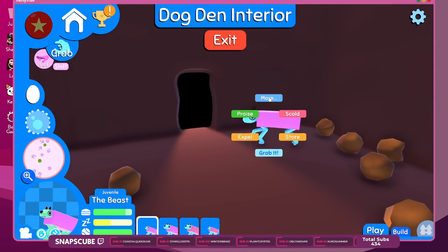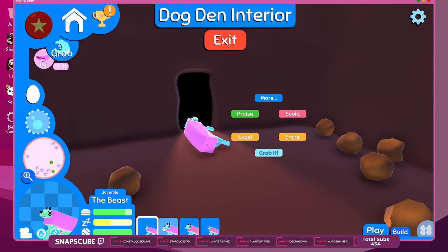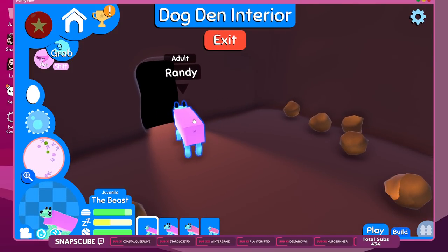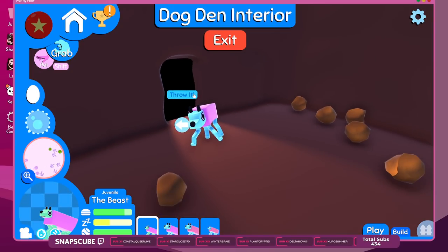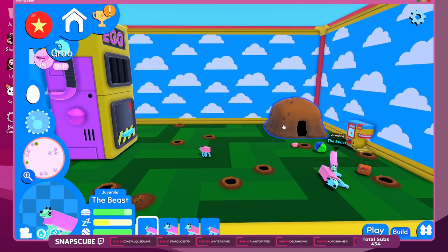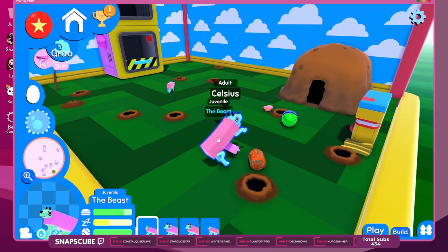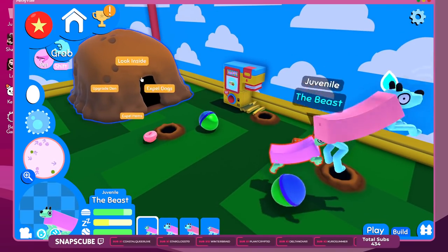Wait, okay. Randy. Throw it. What does that mean? If I've selected the beast and I click on Randy and click on more, there's an option that says throw it. And I don't know what that means. Is the beast holding something? Why are you biting Celsius's ass? You really are a beast.